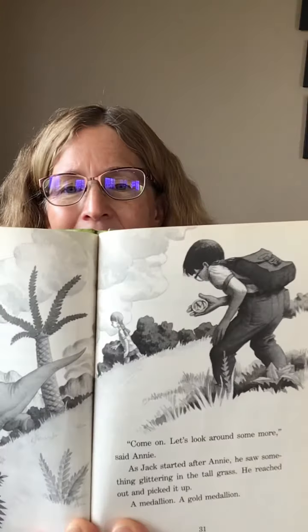Last time, in chapter 5, we read about how Jack and Annie met a triceratops. And Annie was talking to it. And Jack found something in the grass. Do you remember what he found? It was a gold medallion. Do you remember what letter was on it? If you said M, you're right. Remember? So he knew that someone had been to Dinosaur Land before them because a dinosaur wouldn't have a medallion.